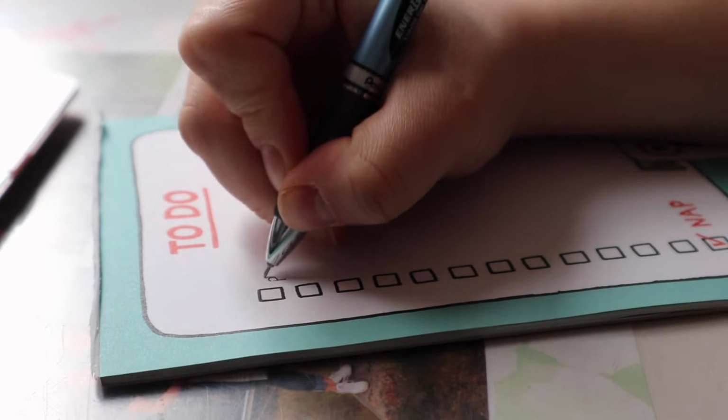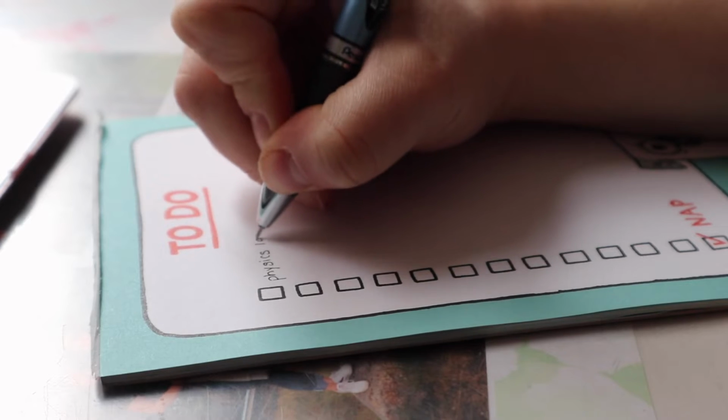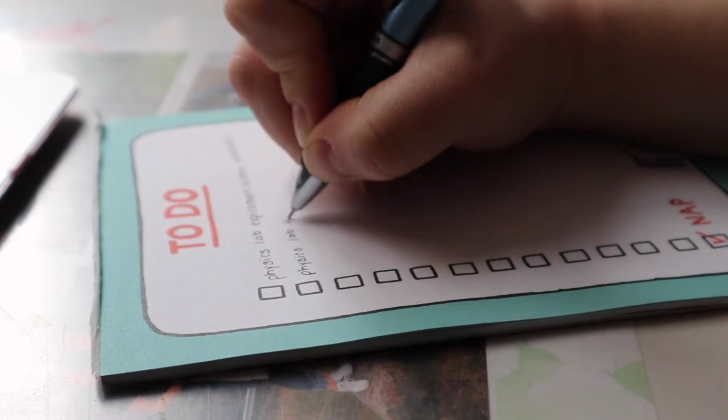To keep myself on track, I'm creating a to-do list, and I don't always finish everything on my to-do list, but this just keeps things out of my head and keeps me less stressed.